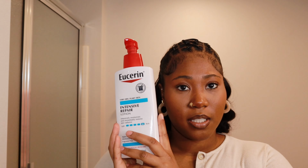Like you just can't do that. So I'm going to be discussing two forms of moisturizer that I use. The first one is this Eucerin. It's the Intensive Repair Lotion. I love this one.